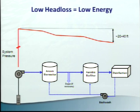Head loss in these systems tends to be very low. We'll see what it's like in a system that's treating 170 milligrams per liter of nitrate coming up. But typically what we see across the entire system is about 20 to 40 feet of head loss. Very important from a pumping and an O&M cost perspective.